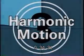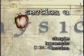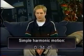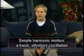Part 3. Harmonic motion. There are many events around us that keep repeating. The passing of seasons, the cycle of birth and death, the changing of a child star from cute to awkward and difficult to look at. And right now, we're going to learn about some other repeating events in Section A, Simple Harmonic Motion. Simple harmonic motion is a basic vibratory oscillation, like when a spring vibrates or when a tree sways in the wind.